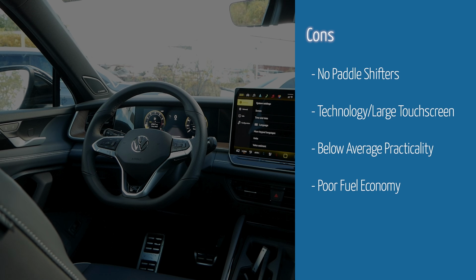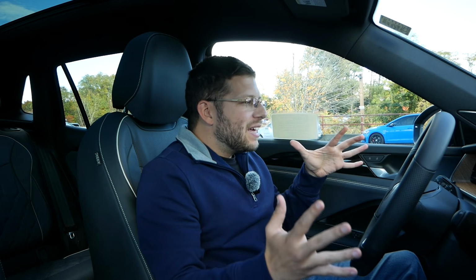Next is going to be the technology. This massive 15-inch touchscreen is so unnecessary, and it takes away from the overall experience being behind the wheel. A smaller screen would be nicer, also more physical buttons and dials for sure. Then lastly is going to be the practicality and the fuel economy. We got to be fair here. The practicality falls behind the RAV4, CR-V, Hyundai Tucson, Kia Sportage, so it's not even in the top of its class or even near that at around $45,000. And then the fuel economy, you're looking at right around 22 to 29 city and highway. So that again is going to fall a bit behind the hybrids in this class.